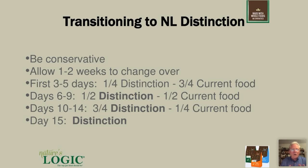Now, I was asked to talk about a safe way to transition to either Distinction or any food. In my practice, the way I did this, as listed here, is be conservative, okay? Don't be in a hurry. In animals that don't have health problems, don't have sensitive stomachs or known sensitivities to any foods, you can allow 1 to 2 weeks to change over.